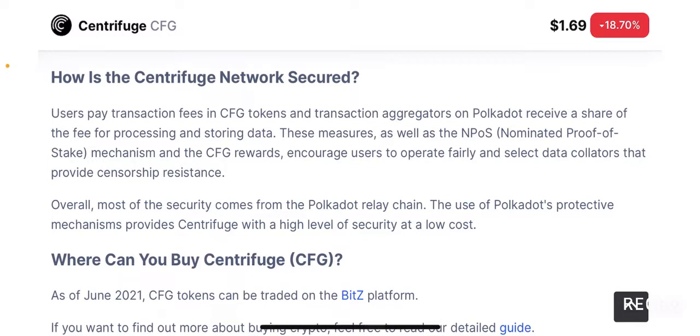Users pay transaction fees in CFG tokens, and transaction aggregators on Polkadot receive a share of the fee for processing and storing data. These measures, as well as the NPOS or nominated proof of stake mechanism and the CFG rewards, encourage users to operate fairly and select data collectors that provide censorship resistance. Again, firstly, since all the transactions on the Centrifuge network happen through CFG tokens, it ensures the security of the network, because CFG tokens must be paid as transaction fees, and the Polkadot ecosystem itself receives a small share of the fee, thereby allowing the processing and storage of data that secures the information on the blockchain.